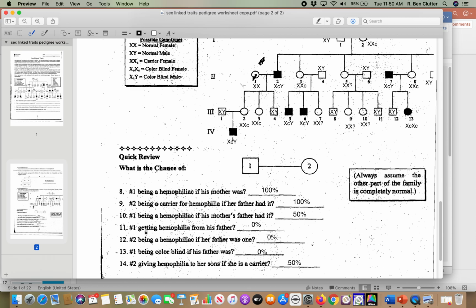Number 11, number 1 getting hemophilia from his father. Remember, where do sons get their hemophilia? They get it from their mother, not from the father. They get the Y chromosome from their father. So anytime you see anything about a son getting it from a father, it's impossible. It's always 0%. Number 2 being a hemophiliac if her father was one. Well, if her father was a hemophiliac, that doesn't make her a hemophiliac. She got one bad trait from dad, but we're going to assume that mom was XX, just normal. That makes her a carrier, not a hemophiliac.